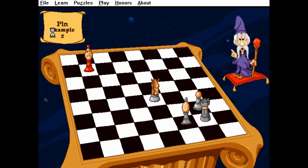A pin does not have to involve the king. A piece can be pinned whenever it is shielding a piece of higher value than itself. In this setup, the red bishop has pinned your knight against your rook. If you move the knight, the bishop can capture your rook freely. If you don't move the knight, you're unable to prevent its capture on the next turn.